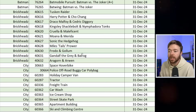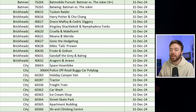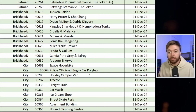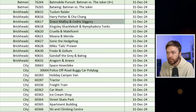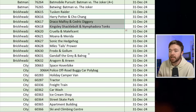We have the Gandalf the Grey and Balrog, and Frodo and Gollum Lord of the Rings, and also the Aragorn and Arwen Lord of the Rings sets. So the Lord of the Rings Brickhead sets are coming to an end in 2024, according to this information at least, in addition to a handful of the Harry Potter ones and Disney ones, and also the Sonic Brickhead sets.